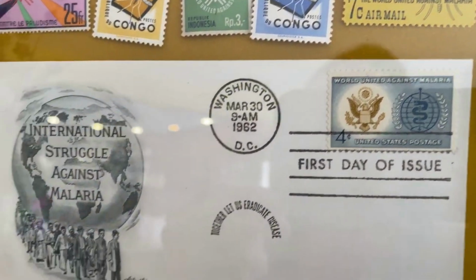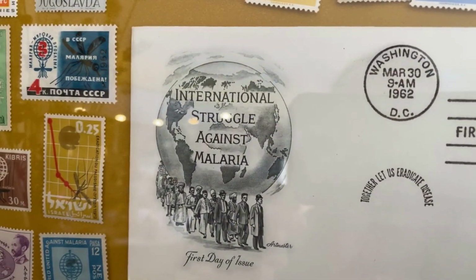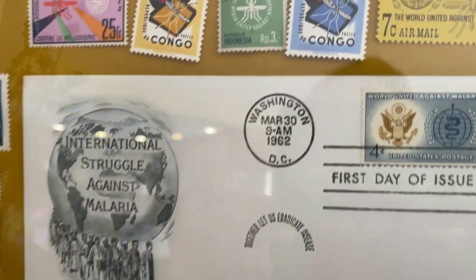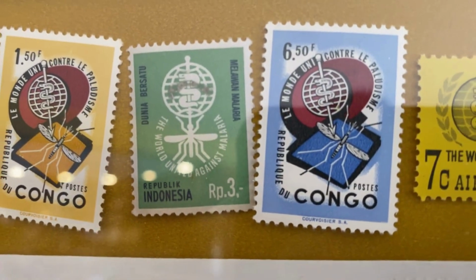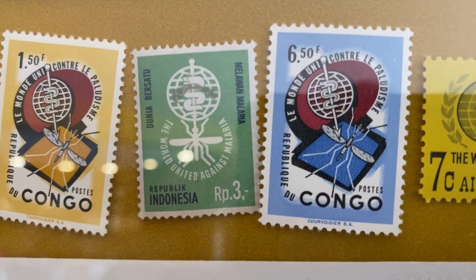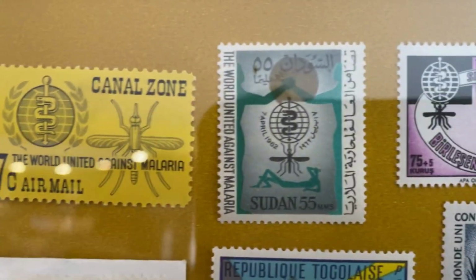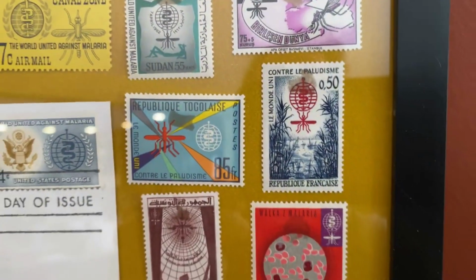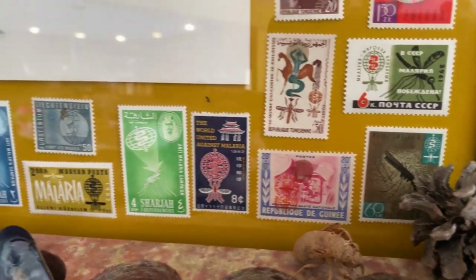But anyway, I just did a Google search and found that back in the 60s, there was a series of stamps that got created specifically against malaria. So I found this first day issue cover, and then I found all of these stamps from around the world. And you can see they've got the logo of the World United Against Malaria. So that shows up on a lot of the individual stamps, and they're from all around the world. So this was kind of like a fun little project for me. Thank you, eBay. That's how I found them all. And I just made this framed piece.